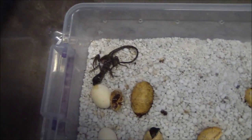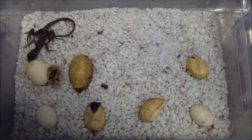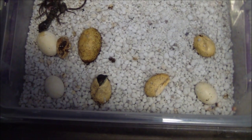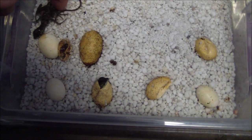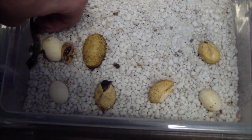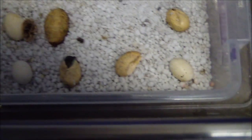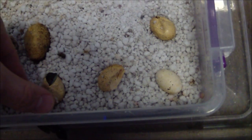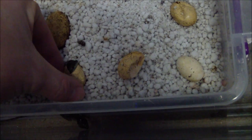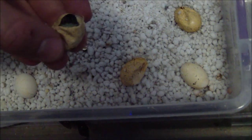I've just got them inside another container in case any of them run out, because one that I got this morning ran behind the freezer extremely fast. This little guy seems pretty chilled for now. Okay, there we go. And then here we've got a little one. Wouldn't be surprised if he comes running out the egg right now, but just want to try and show him to you.